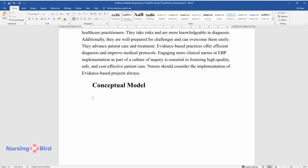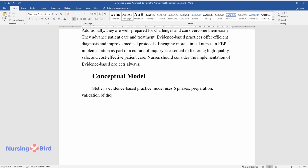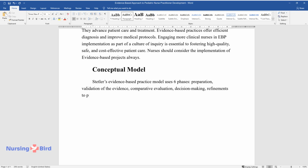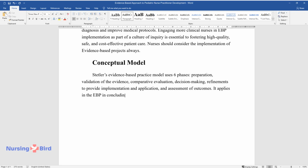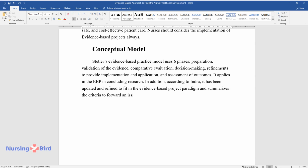Conceptual model. Stetler's evidence-based practice model uses 6 phases: preparation, validation of the evidence, comparative evaluation, decision-making, refinements to provide implementation and application, and assessment of outcomes. It applies in the EBP in concluding research. In addition, according to Indra, it has been updated and refined to fit in the evidence-based project paradigm and summarizes the criteria to forward an issue in nursing.